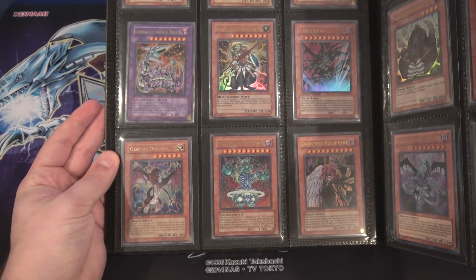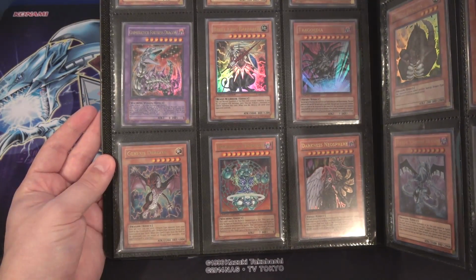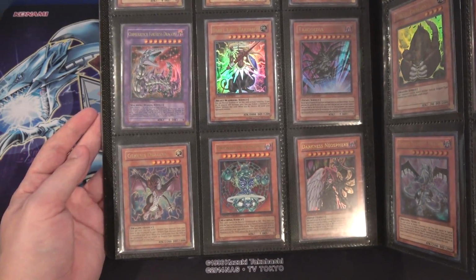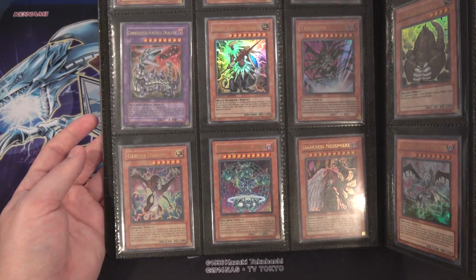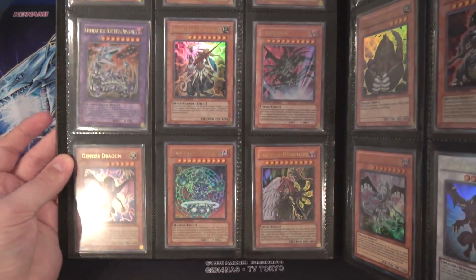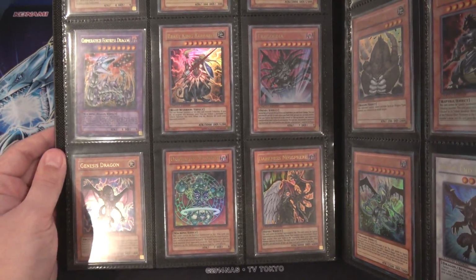Afterwards we have Genesis Dragon, Orichalco Shuranos, and Darkness Neosphere. Genesis Dragon was kind of an interesting card. I like it mainly just because of the artwork. I mean, it's a dragon, it looks cool. But Orichalco Shuranos and Darkness Neosphere are cool because they're like big-time villain cards actually printed to be used in the card games. So that was before even the sale of Orichalcos, too. So I never thought we would see any of the Orichalcos cards.